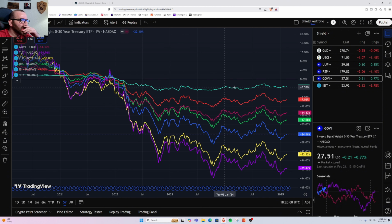Okay, so if you look at it on a 5-year chart, you see this tealish color line. This is the 1 to 3 year. This is the shortest term, so it has the lowest volatility. Look how much these drop the longer the maturities get. This orange one here is IEI. This is the 3 to 7 year.